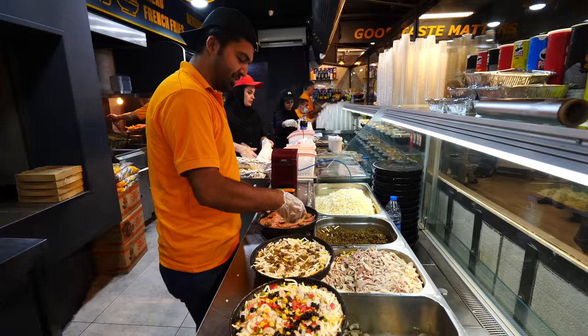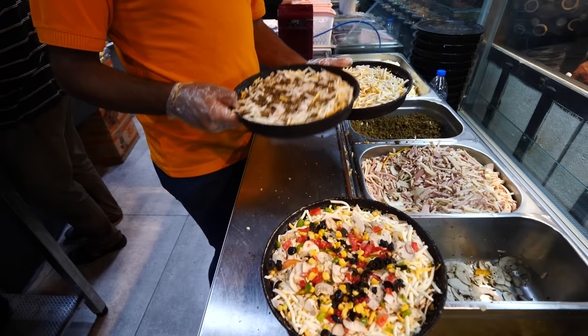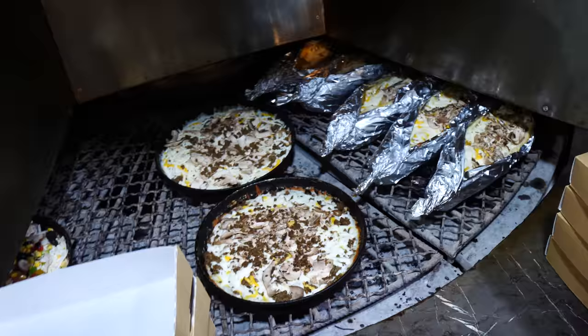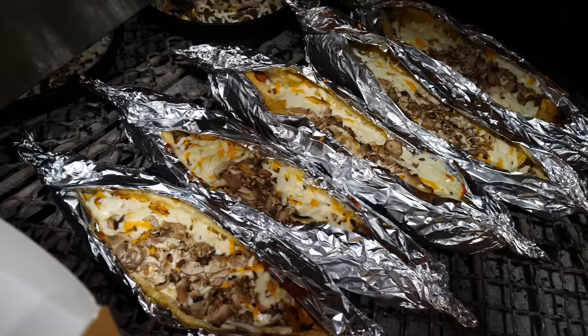How are you? Very good, you? So making the pizza. Yeah, pepperoni pizza. Meat and mushroom and vegetable pizza. Oh, that's amazing. Right into there? Yes. That's the forno? Yeah. Oh, wow. Swiss hot dog and cheese and mushroom.